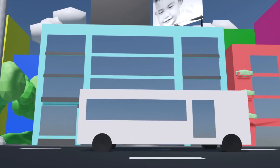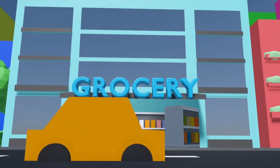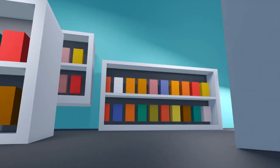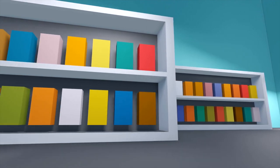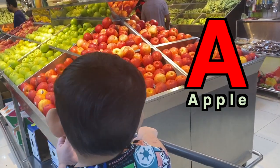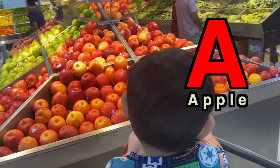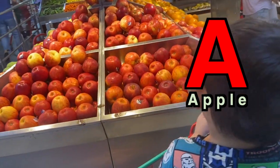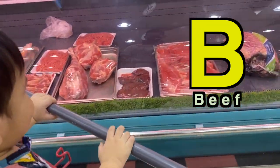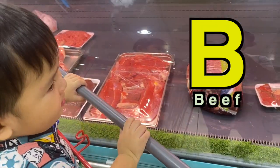Kids! Today, let's take a trip to the grocery store and join BJORN to look for items starting from A to Z. A is for apple. Apple. B is for beef. Beef.